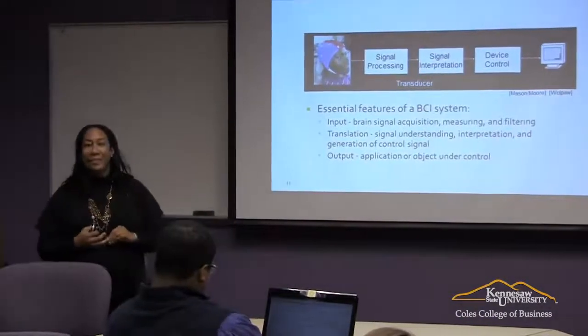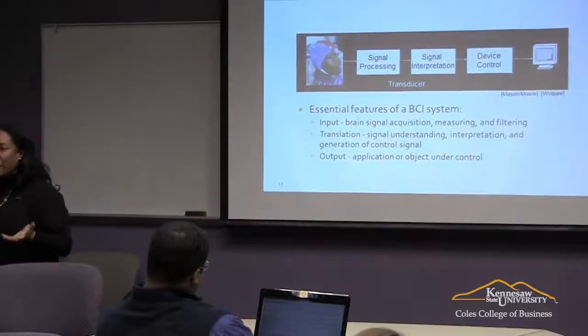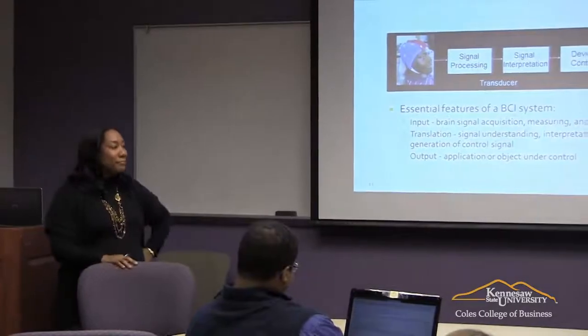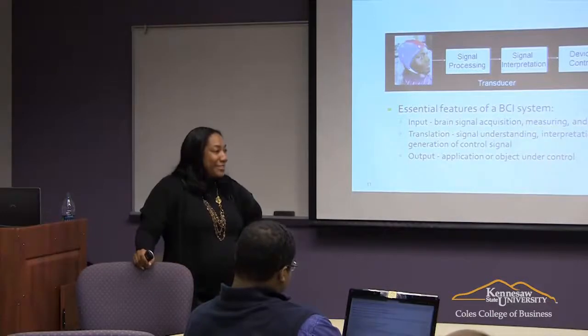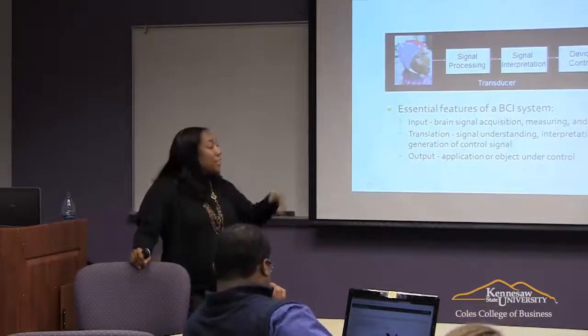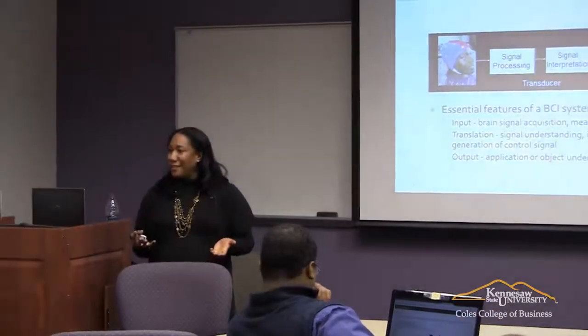So here's our anatomy of a system. On one end, we put a lovely electrode cap on you, if we're talking about a non-invasive procedure, and record your electrical thoughts. We're literally generating these constant waves, and as Melvin had discussed, lots and lots of information coming off of our brains constantly. And you take this information, translate it into a form that the computer can understand, and output so that we can control a device or a computer.